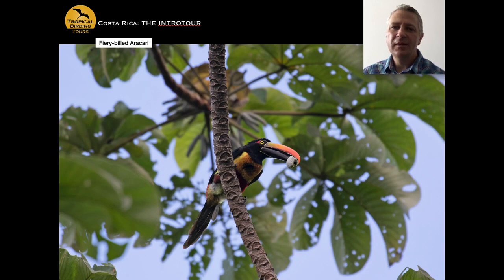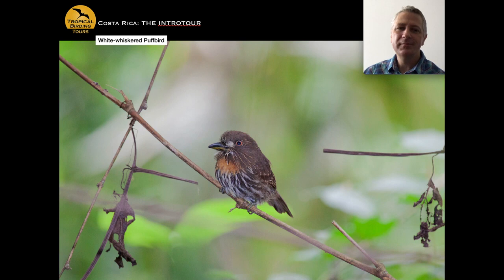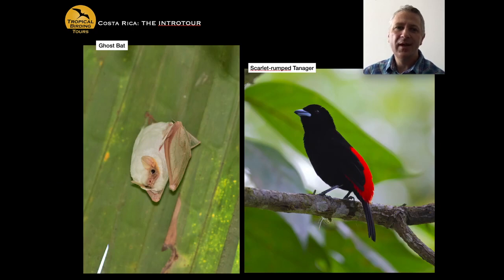On the more open trails and also around the lodge, we have a good chance of this bird. It's called a fiery-billed aracari, a toucan species that's only found in Central America. And then we're back to a deep forest bird, a white-whiskered puffbird. This is another one of those families, the puffbirds, that you could consider very much tropical, and you wouldn't have come across them unless you've been to the American tropics. They're kind of like in-forest kingfishers that feed on insects.